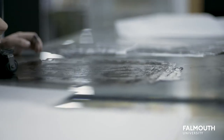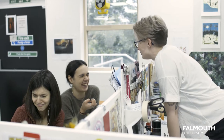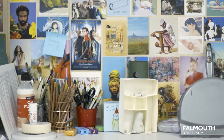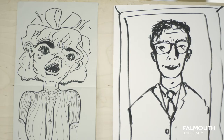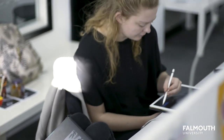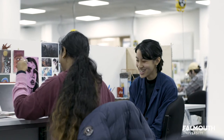The environment is just so fun, and I don't feel like I'm going to university. I feel like I'm just going into studio and having a grand old time with everyone. Definitely, of course, it's been very fun. I've made lifelong friends here, as cheesy as that sounds. I think I've grown so much throughout the years. I don't think I would be able to do that in any other place other than Falmouth.